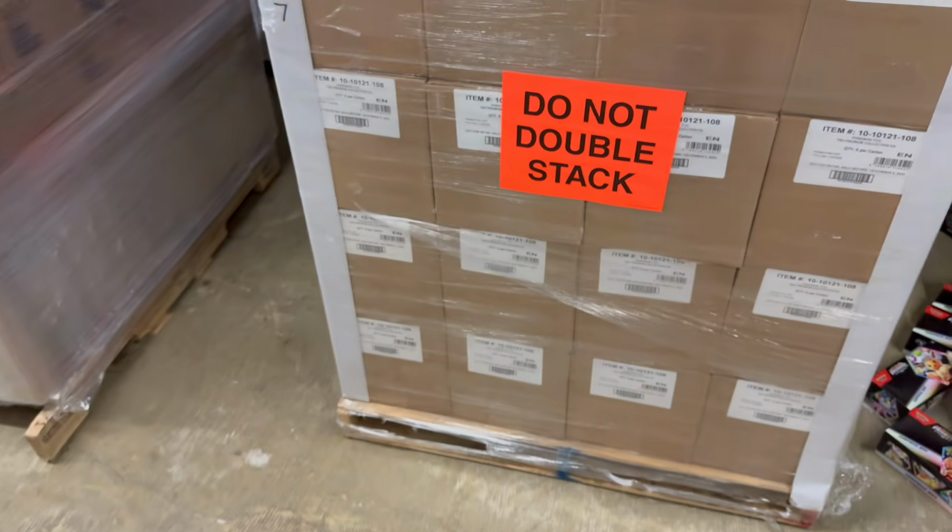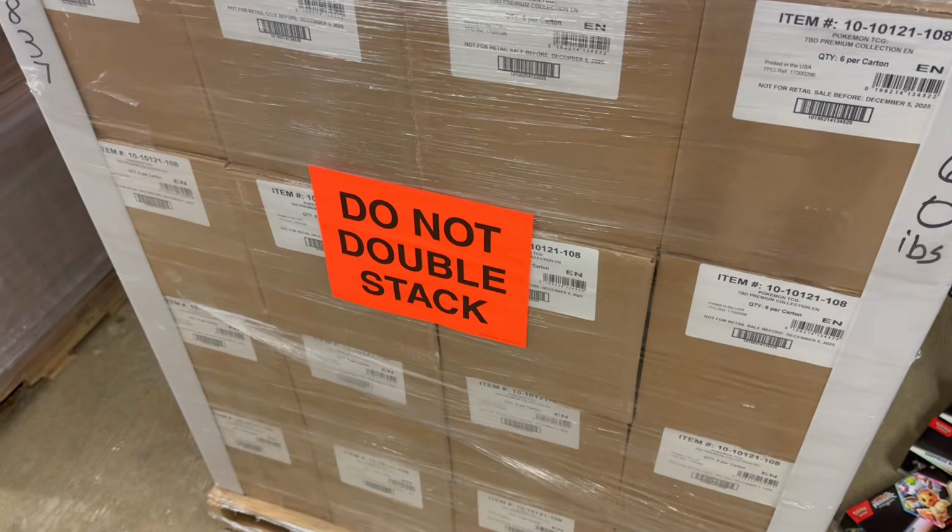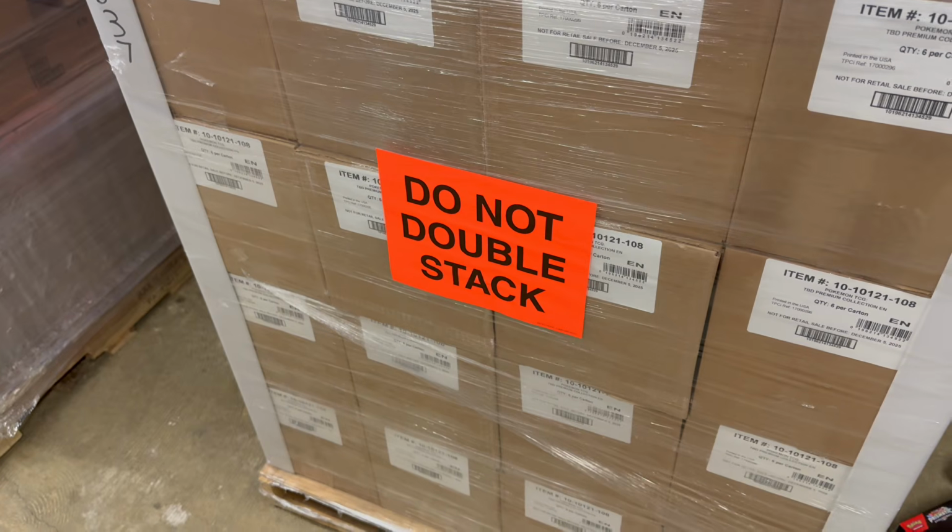Unfortunately, nothing's really going to change. Pokemon is expensive right now. With 30th anniversary, one thing is for certain, the demand is not going down.